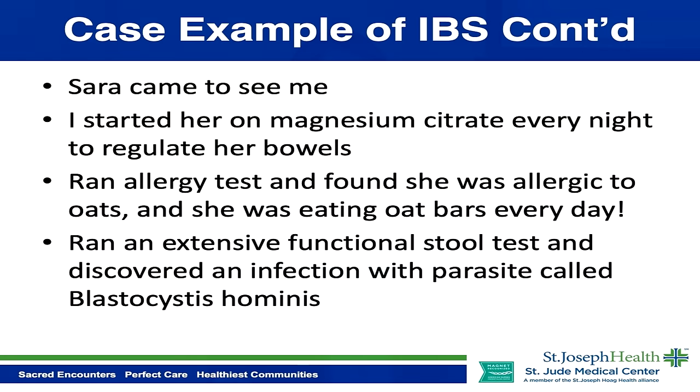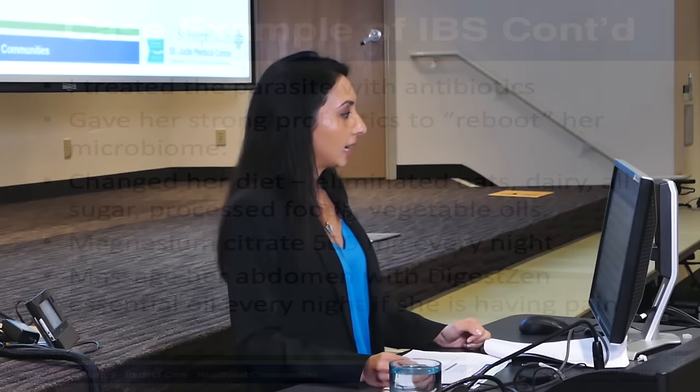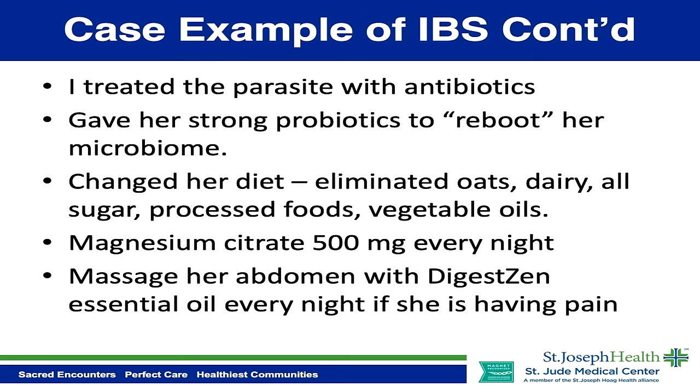I ran her allergy tests and found out she was allergic to oats. She had a class 4 to oats, which is pretty significant, and she was eating oat bars every day. We then ran an extensive functional stool test, and we discovered she had a subtle parasite infection with Blastocystis hominis. So I treated her parasite with some antibiotics, and I gave her strong probiotics to help reboot her microbiome. Then I changed her diet.